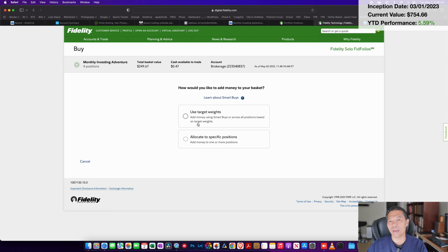So that's the basics of Fidelity Solo Fidfolio. Like I said, they do charge $60 a month. Is it worth doing? For a small account, probably not. I would just manually do the buys. There is a convenience to being able to set it up and then just clicking place order to make all your buys in one, especially if you have a complicated asset allocation, maybe 10 or 15 investments in there. But if you're smaller, I would just save your $60. It's probably not worth it at this time. The other thing that I don't like about the implementation right now is that I can set up this basket, and if I want to use it across all my accounts, there's currently no way to do that. So that's what it is.